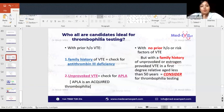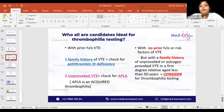Moving on. Who all are the candidates ideal for thrombophilia testing? This is something that is there in the guideline. No questions have been asked so far in the practice books or in the recalls, but it's there in the guidelines. When you go through the guidelines, maybe you'll wonder about this point, so I'm telling you. Just look at this part first.